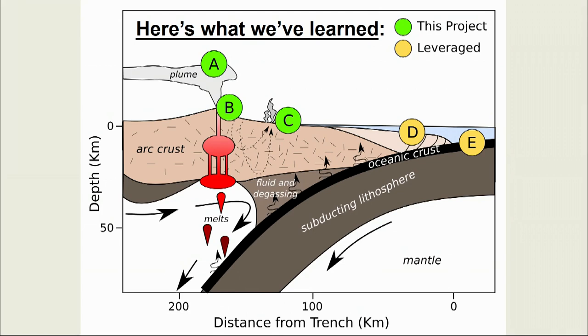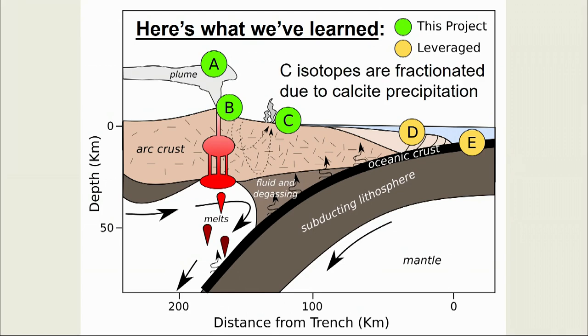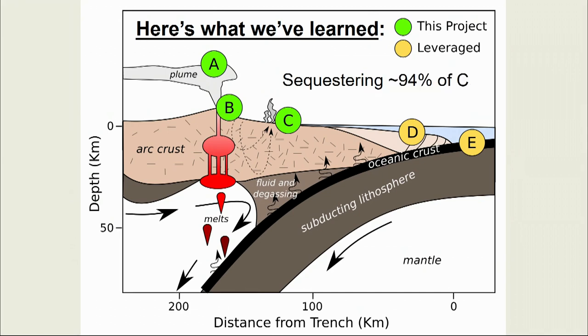So just to sum up what we learned: carbon isotopes are fractionated due to calcite precipitation in the fore arc, sequestering about 94% of the carbon. That's what we found in the study in Costa Rica. And the fore arc is really identified here as an important sink for carbon, which was previously not recognized.